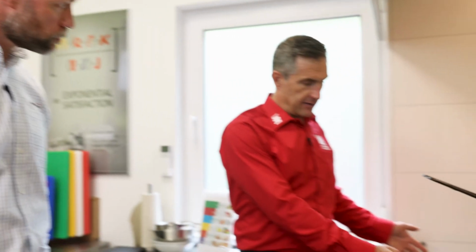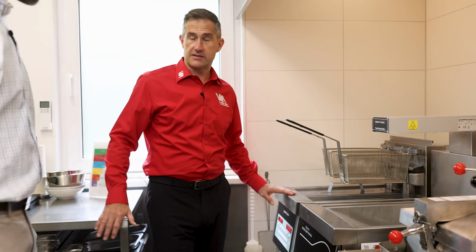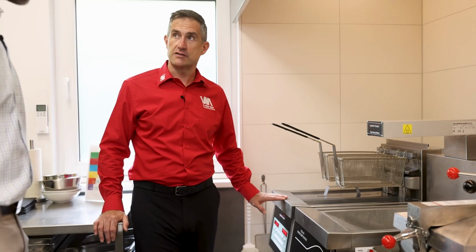This is a single vat, a single well. If I have 3 or 4 vats, do they also have an integrated filter system? Yes, they have the integrated filtration system that will work with all those vats. The nice thing is you can filter each vat individually, and while you're filtering that vat, you can still be cooking in the other vats. It doesn't take the whole fryer down, just that individual vat.